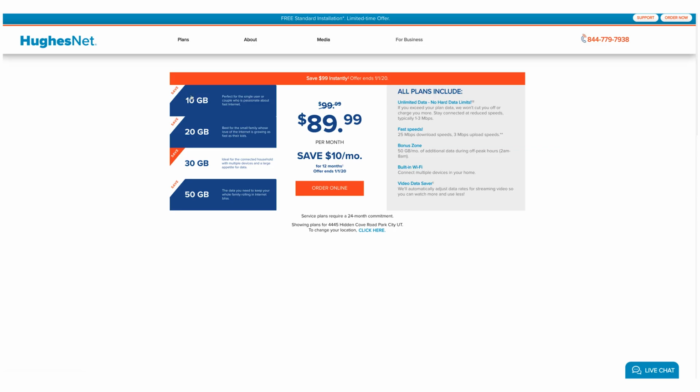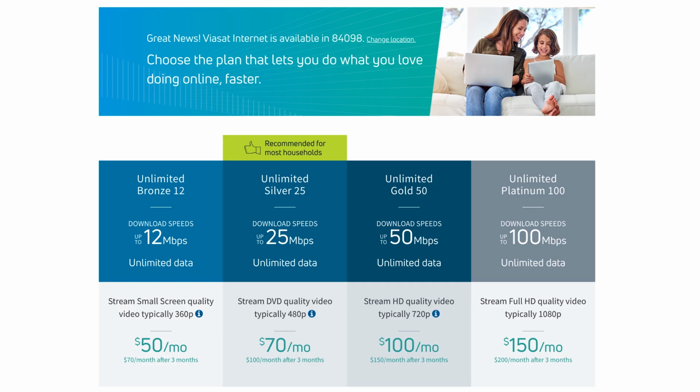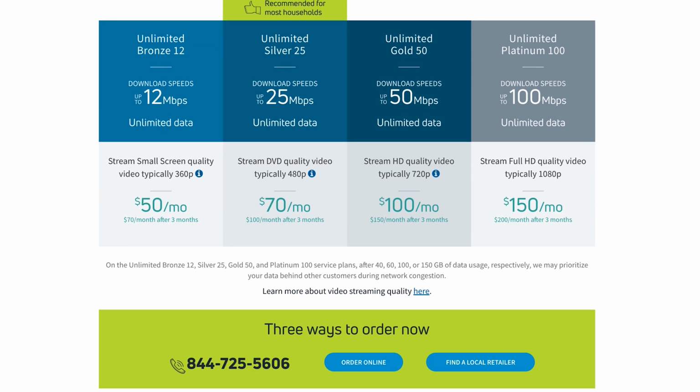But the final category is the providers that have painfully small data caps and no great way to get around them. Basically, this category consists of satellite internet providers, HughesNet and Viasat. Now, Viasat's plans are technically unlimited, but they have what's known as a soft cap, where they slow down your speed to a trickle if you go over that cap. Anyway, let's move on. So what happens if you go over your cap?